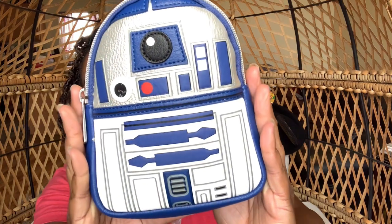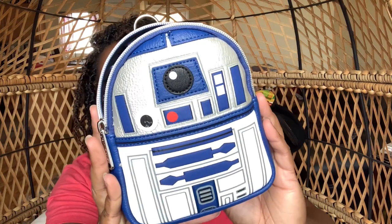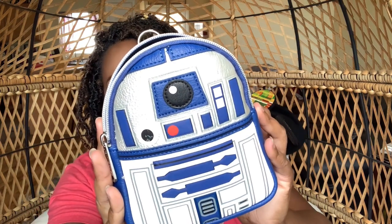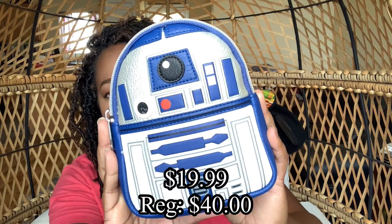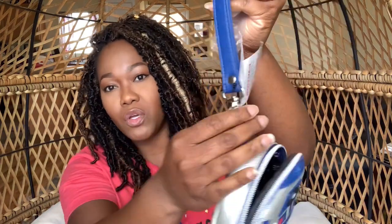So I actually got some wristlets. You guys, check out my first wristlet, and it's a Loungefly wristlet. Look at that. This was regularly $40. I think I paid $19.99, if that, I'm not sure. And then of course it has a little chain if you want to carry it. You can always unhook it as well. And then they have this on the back of the flap.